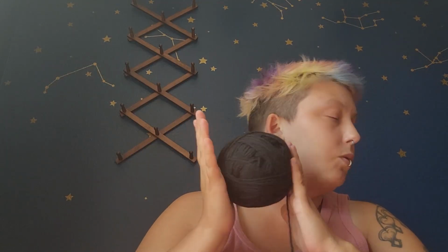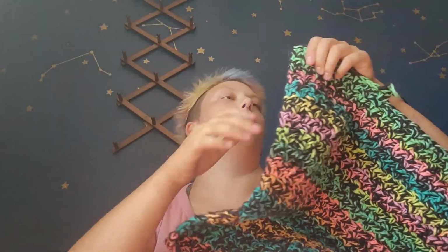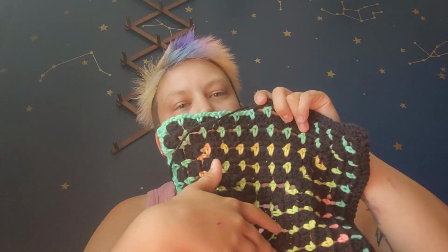My only concern is this is the black. It's going to be enough, because I have another ball, but it's currently ensconced in this blanket, which I am mulling over whether I like it enough to keep it or if I'm going to rip it out again. Indecisiveness. But yeah, I just was like, I should film an update before I skip this. So I am on the 7th round of the black, and I did 10 rounds for the other. So that's where we are with that.